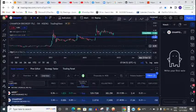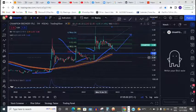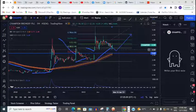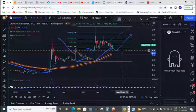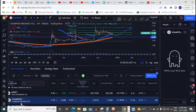Champions Brewery. You can see what is happening at this level. Previous week, pin bar. This week is a candle with a big body. I was thinking it will hit somewhere around here, but from the look of things, this might not happen. At least in the meantime, if we get it around 3 naira 15 kobo.